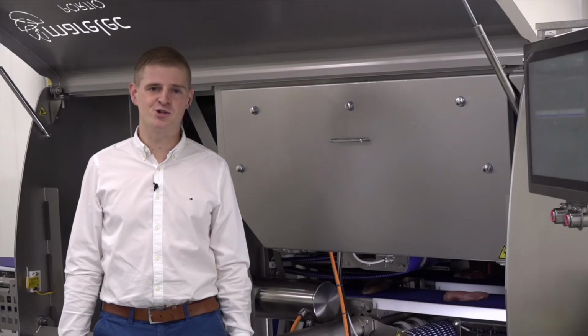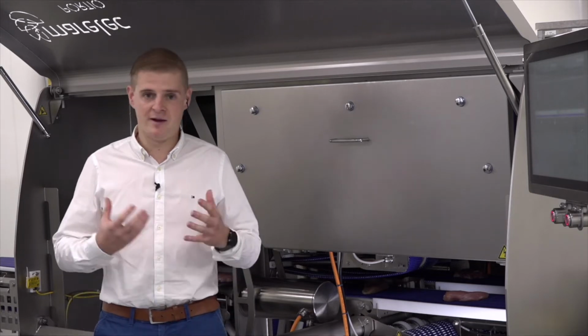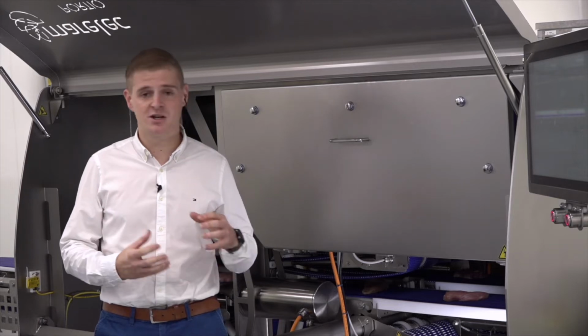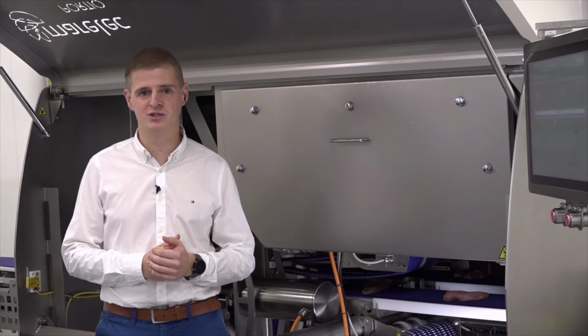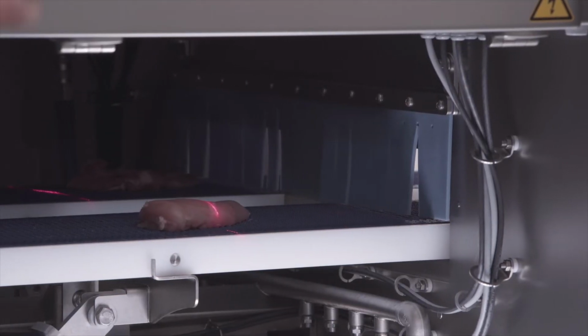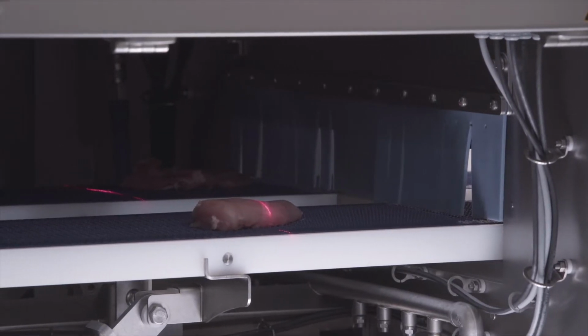Well, Tom, our portion cutters are using a state-of-the-art vision system, which will generate a 3D scan of the whole product. So it's a combination of a laser line and a camera, which will make sure we can do this. As you can see behind me, the laser line will deform around the product, and then the camera will detect how this product looks.